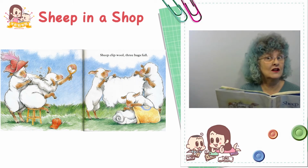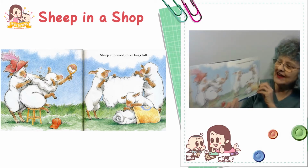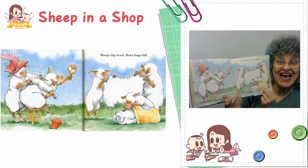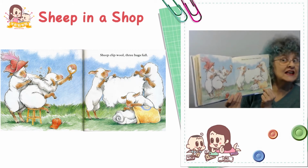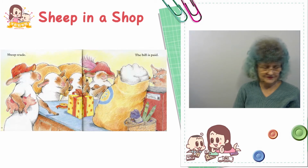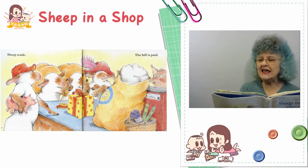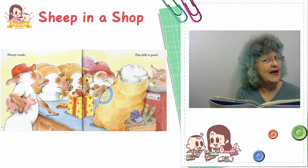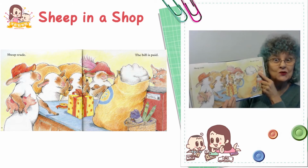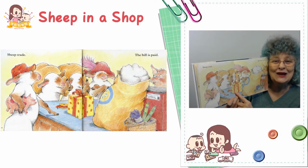Sheep clip wool. Three bags full. There they go. They can share their wool, put it in a bag, right? Because wool is valuable. Sheep trade, the bill is paid. So the country store gets the wool and the sheep get their beach ball in a present.